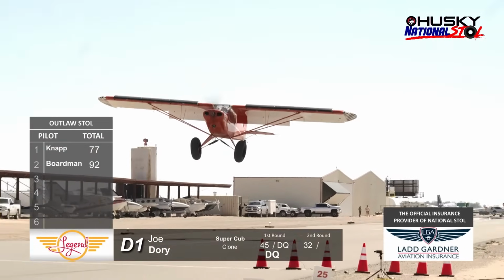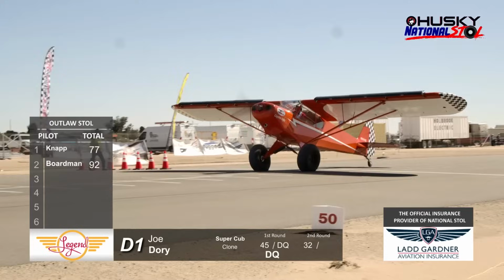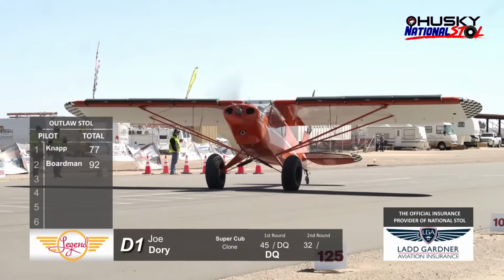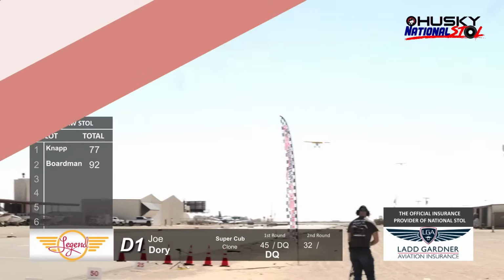Beautiful paint scheme. The Coyote. Come on, he's definitely going to make it count on this one. Well past the line. Gave up much more than he wanted, but he's got one in the books. So I'll guarantee next time he's going to be aiming right for that line, because on that one he went 20 feet past the line.